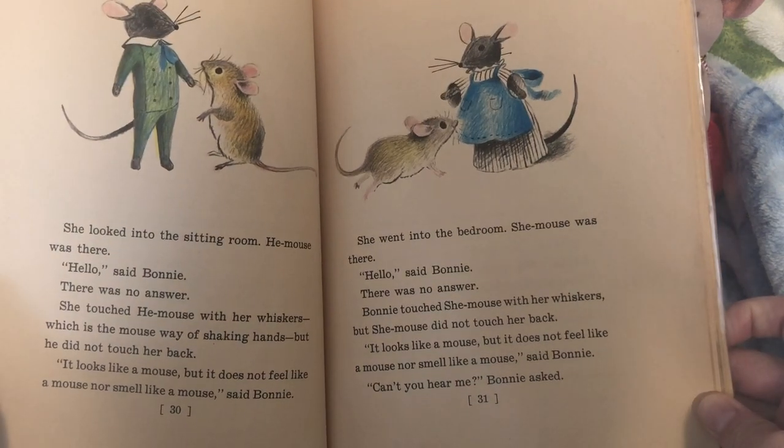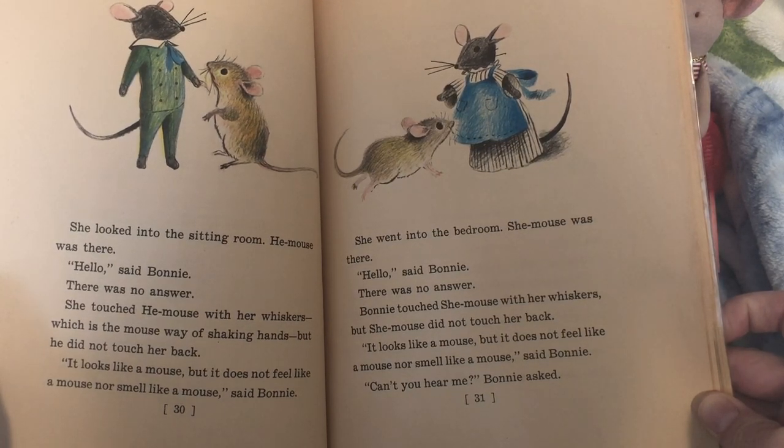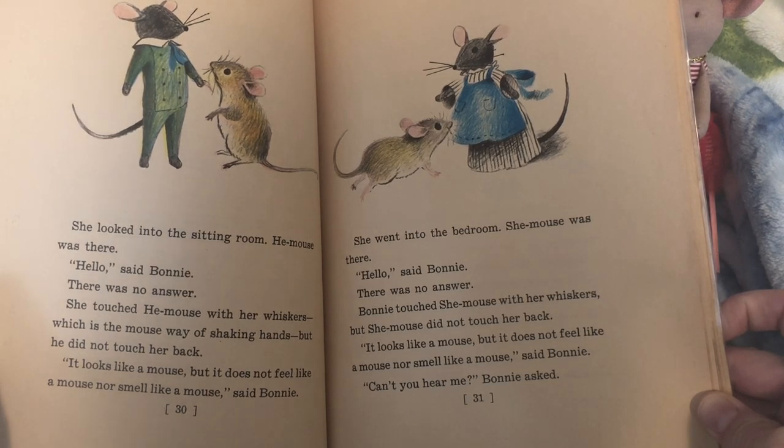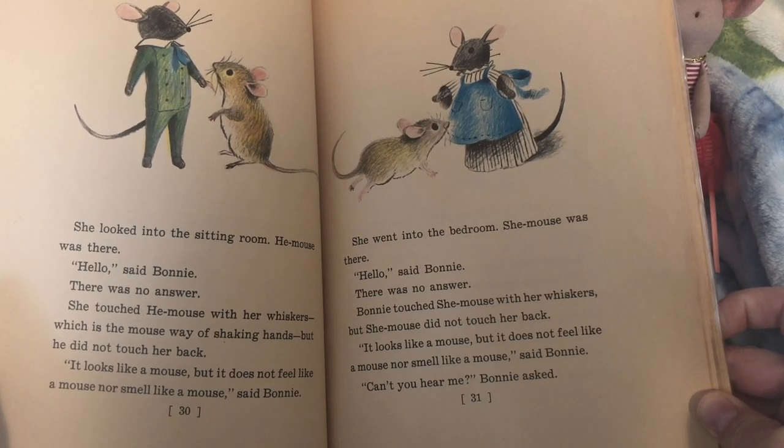She went into the bedroom. She Mouse was there. "Hello," said Bonnie. There was no answer. Bonnie touched She Mouse with her whiskers, but She Mouse did not touch her back. "It looks like a mouse, but it does not feel like a mouse, nor smell like a mouse," said Bonnie.